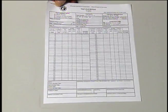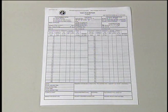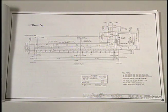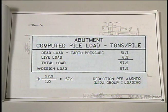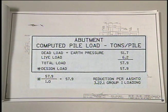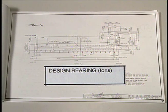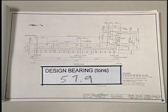Turning your test pile report back over to the front side, you will see that the pile load bearing information will be located here at the bottom of the page. The abutment design load is 57.9 tons per pile. Enter this design load information in the space provided on the test pile report. Remember, this is the minimum bearing acceptable.